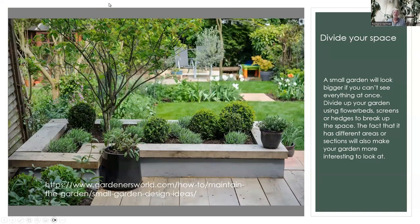Divide your space. Now, this actually is really good because it gives you an idea of the space. This front space was probably used for just plant display and everything else, and you can see they have a terrace up here. So I imagine this is probably closer to the house, and it's cooler, and that's more in full sun.